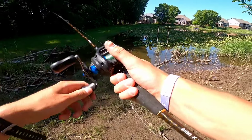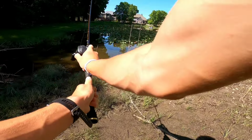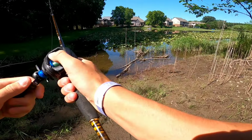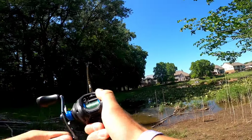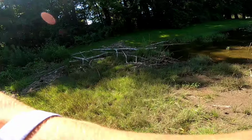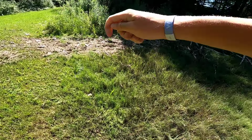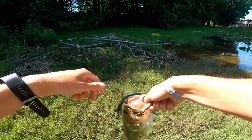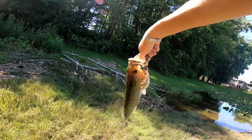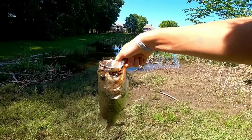Oh dude, there's one right here. Right here. Got him. Oh my gosh. Get him out of there. Good one. Good one, dude. 2.5 pounder. 2.5 pounder, dude. Oh, solid fish. Look at that. How about that? I told you guys. There are big fish in here. I stand on that.